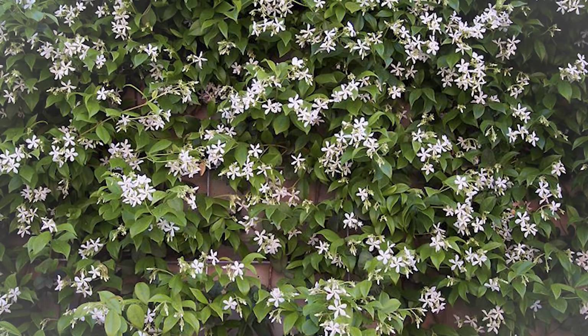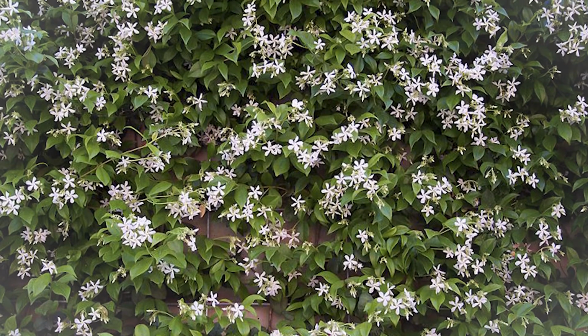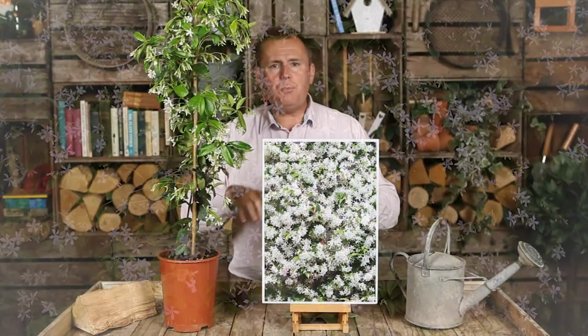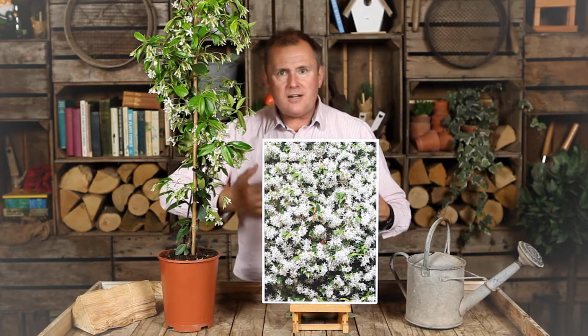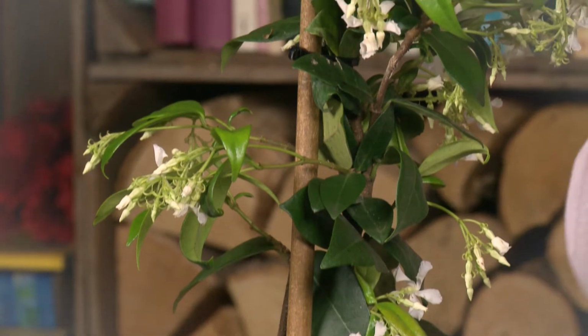So what will it do in your garden? Well, this is basically a climber. This is a natural climber. So if you've got an arch or a trellis or an arbor or a pergola, grow this up it. If you put your patio furniture under your pergola, just imagine the perfume dropping down through the atmosphere as you're really relaxing. It's magnificent. It really, really is.